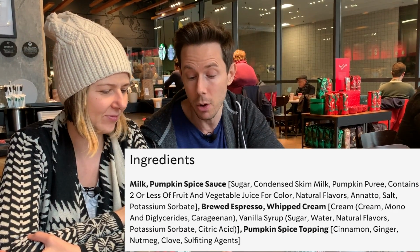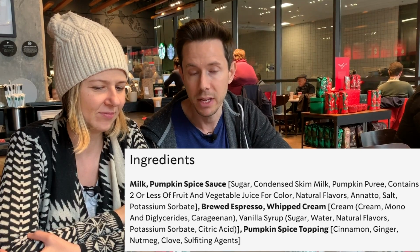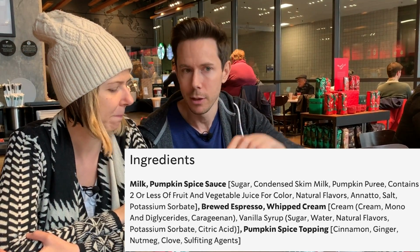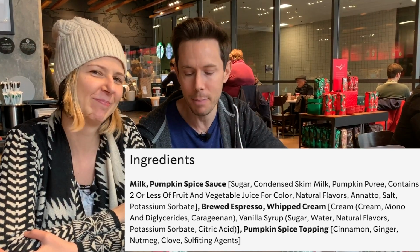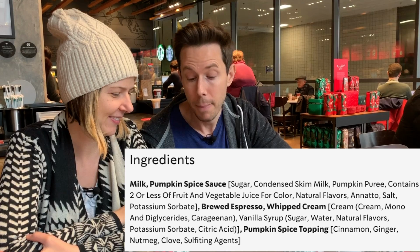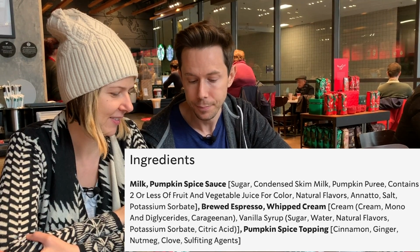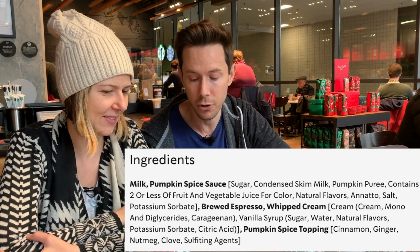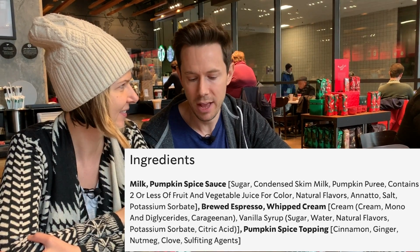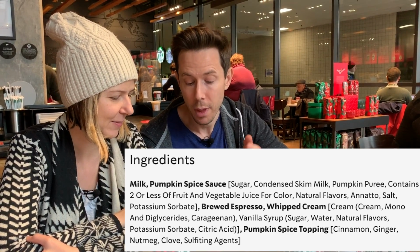First ingredient is actually milk. It's not coffee, which makes sense. It's a latte. But the pumpkin spice sauce that they pump in here, right? They're not scooping fresh pumpkins and milling it back there. Sugar is the number one ingredient. Skim milk, pumpkin puree, so it has real pumpkin in there. Natural flavors, aka artificial flavors. Potassium sorbate, which is a nasty preservative. Then it's espresso, and the whipped cream.